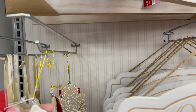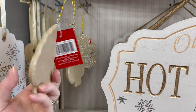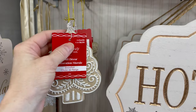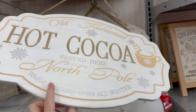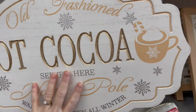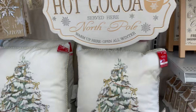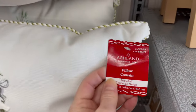But we're getting ready to get into the most gorgeous Christmas decor. If you're into neutral Christmas decor and you also love gingerbread or a nod to gingerbread, you will love this decor. This was $29.99, the hot cocoa sign. Wish I had purchased it for my drink station, but stay tuned and enjoy.